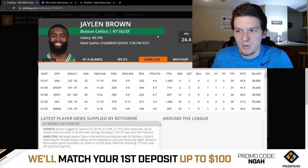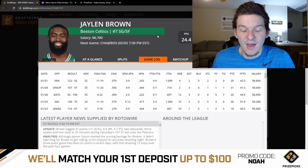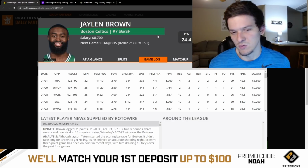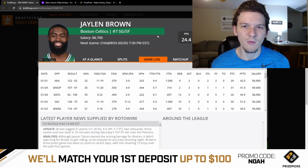Jaylen Brown, I think at 8,700, given the price savings, I would take Brown over Tatum if I had to pick one of the two. I think Tatum's ceiling is a little bit higher than Brown's, but I think Brown has just as high of a floor. We've seen somewhat of a low floor on Tatum this season.